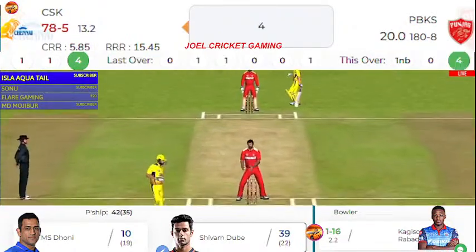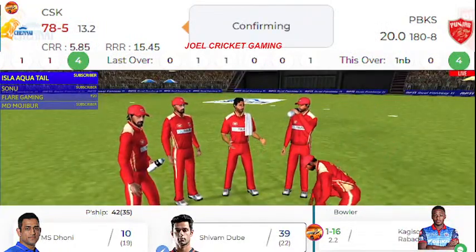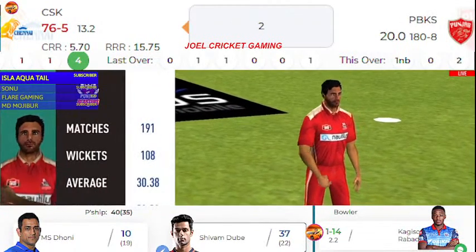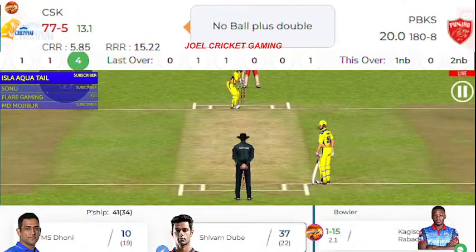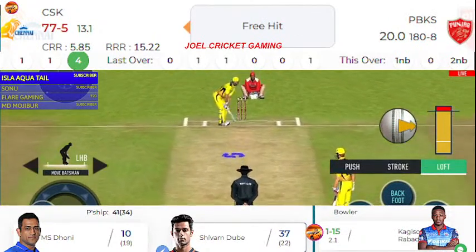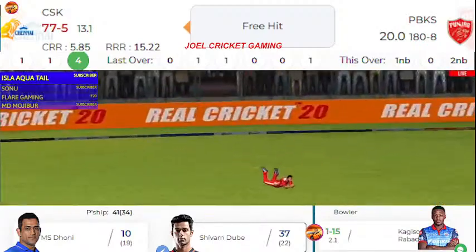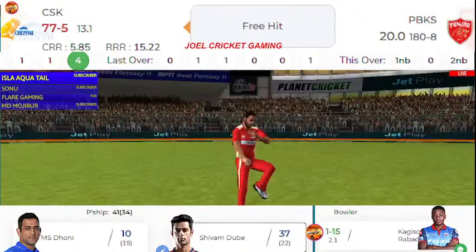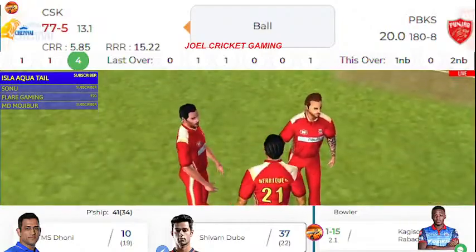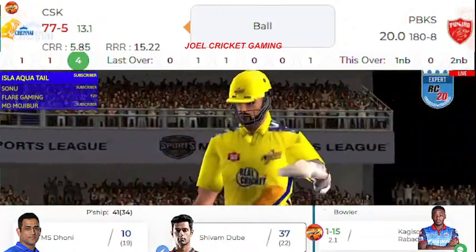Good shot for a single. Pacer introduced from the other end. Fielding team can now have more than two fielders outside the inner circle. He hasn't hit that well, and the fielder will take it. Has to walk back to the pavilion.